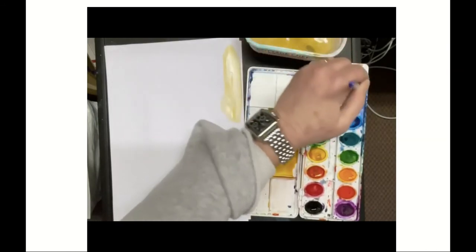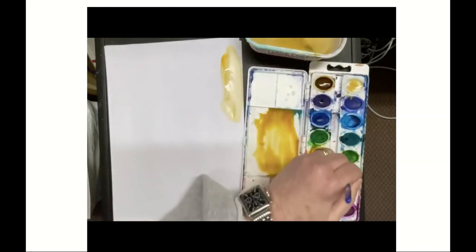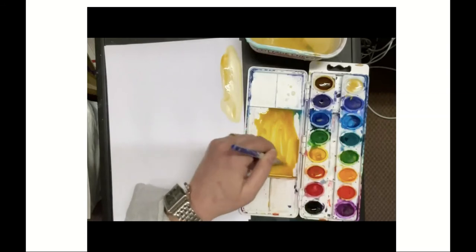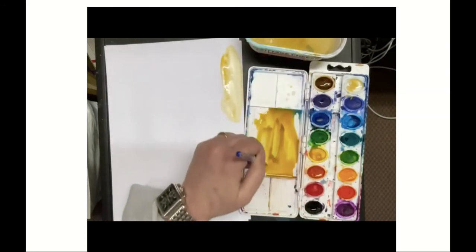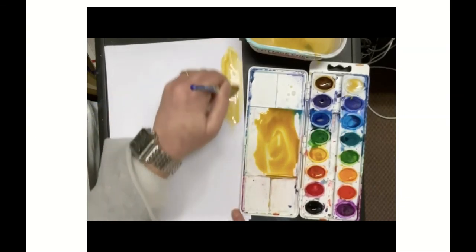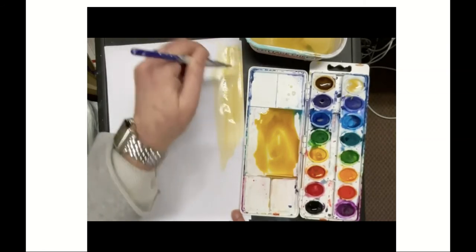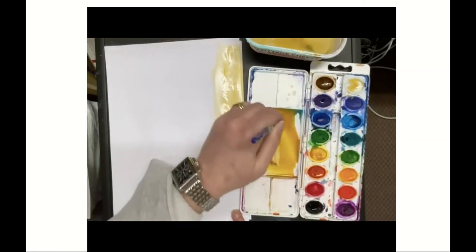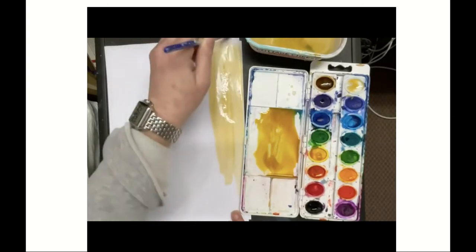So I start making a little bit more paint. And the more water I add, the thinner, the lighter my color will be. So I start adding a little bit more paint. And then I just go up and down on my paper and cover my entire paper. And there you have it.